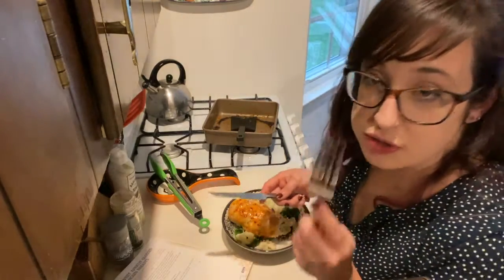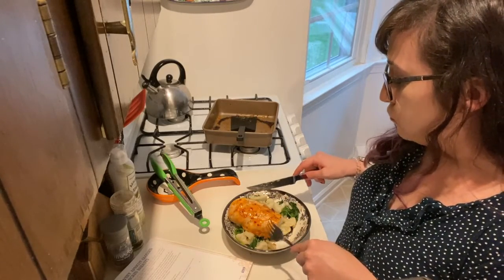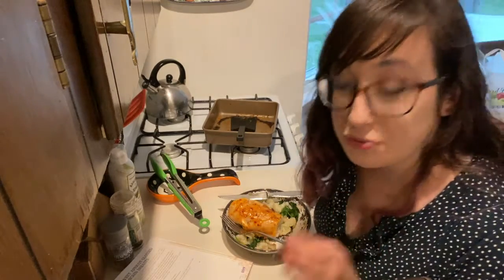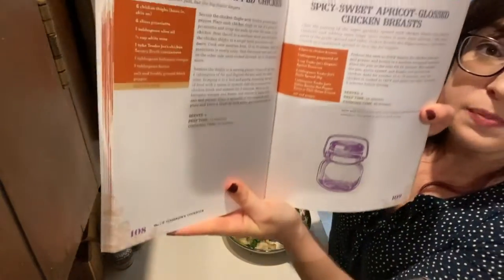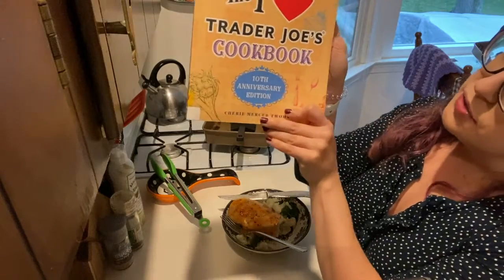And this is good. This is a great little sauce. Grab some with the spinach. Great with the spinach. This is a really good dinner. So, there we go. It's the sweet and spicy apricot glazed chicken breast from the I Love Trader Joe's cookbook.